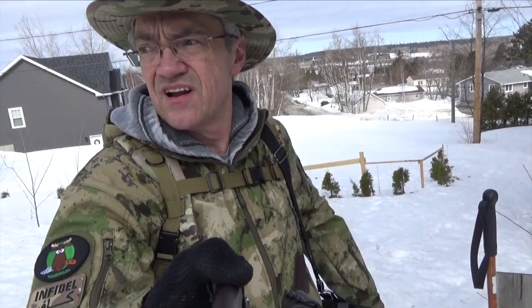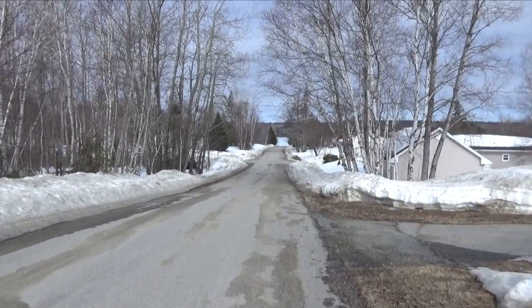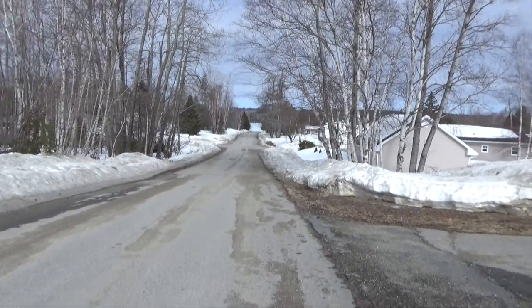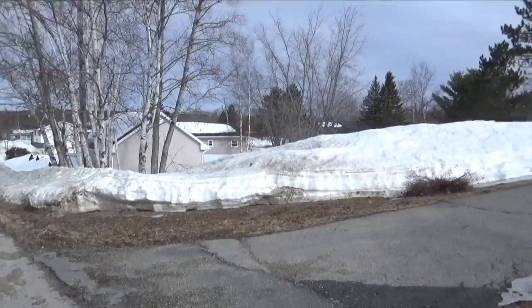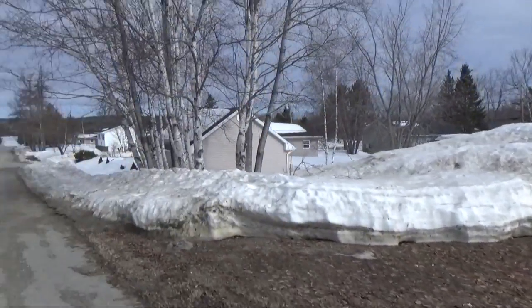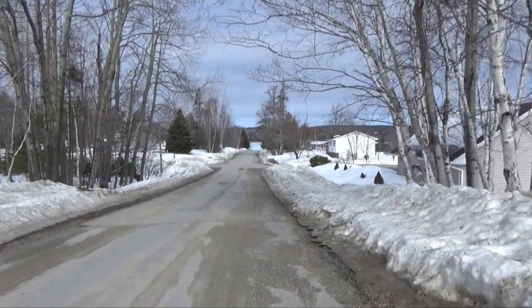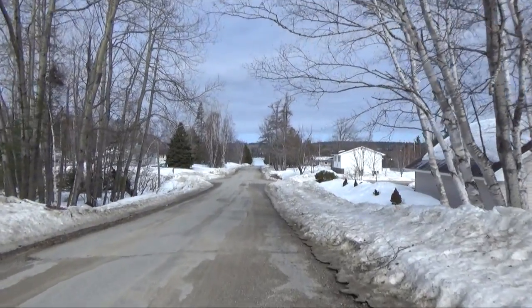Well, we're getting closer. I just have to walk down through this neighborhood down to the river. Yeah, as you can see, people still have a ton of snow in their yards. That white area right at the bottom of the road there, that's the river.